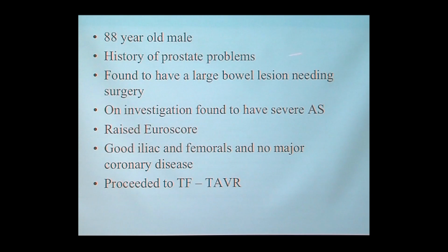And so this is the classical patient we get. This is a typical story: an 88-year-old man, history of prostate problems, and he had a large bowel lesion. He was investigated for anemia, and they found he had a cancer there which needed resecting. So they started working him up, and then they found he's got severe aortic stenosis, and the risk scores are very high. So we decided to do a TAVR as a better option for this patient than open heart surgery with a lurking cancer inside, because bear in mind, for open heart surgery you need huge amounts of blood thinners during the procedure, which can make you bleed even worse.